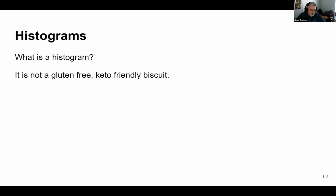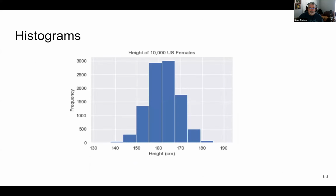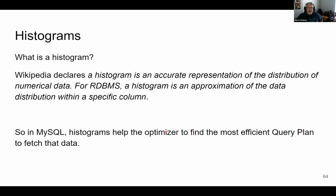So on to histograms, and I am running low on time. So what is a histogram? Well, here's an example. Someone went out and measured the height of 10,000 US females. And you see this nice little bell-shaped distribution here, and that is a histogram. And with MySQL and other databases, the histogram helps the optimizer find the most efficient query plan.